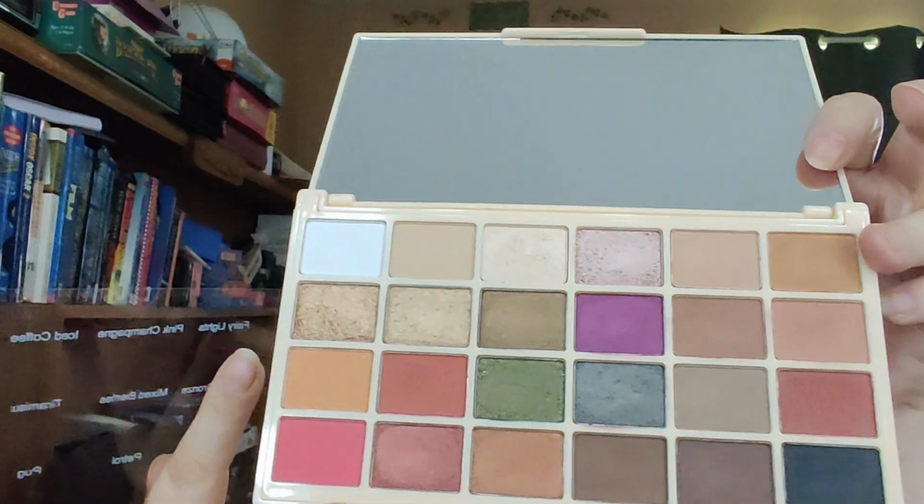The last fail I had was the Revolution Soph X palette. I had been wanting to pick this up and try it for a while, and then I was at TJ Maxx and they had it for, I forget if it was $5.99 or $7.99. And it's got a lot of nice colors in there, but I did not like the formula at all.